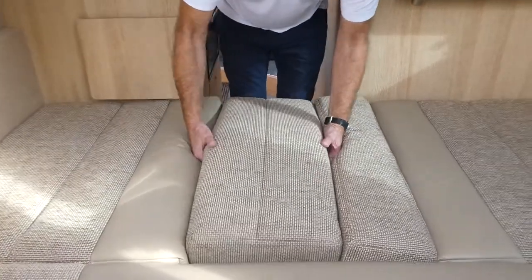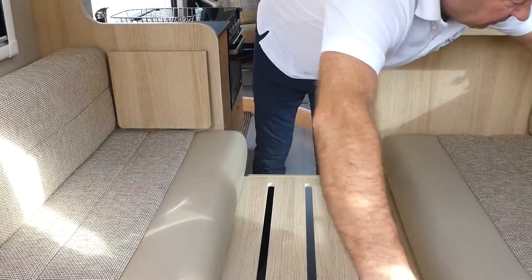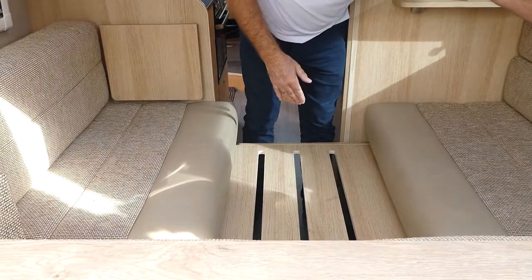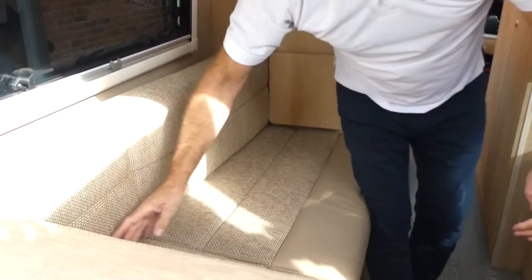So in reverse, this cushion sits on there, half of that cushion sits on there, the other half sits on the top. That allows you to have full height cushions, and then this slides back here and you're back to lounge mode very, very quickly.